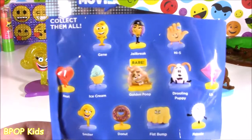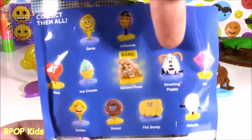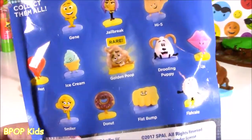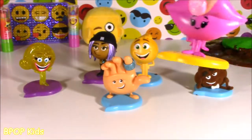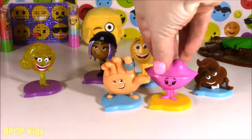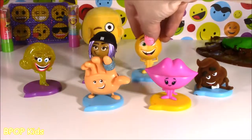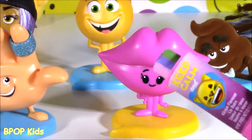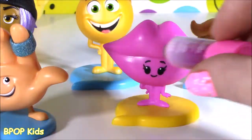Lips. Then we got Gian, jailbreak, high five. Ooh, look at this one, drooling puppy. What is that? Fist bump. But we were lucky with no duplicates, and we got this one. Now we got 6 of these cuties. Here, Lips, have a little lippy balm. It's an empty bag.